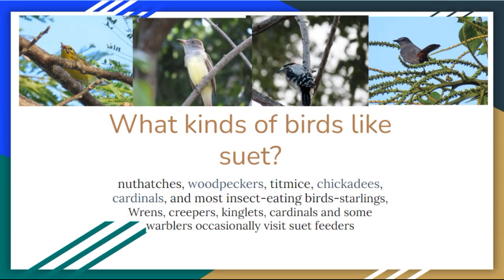Let's talk a little bit about what kind of birds like suet and why you'd want to make your own and all that. So what kind of birds like suet? You're gonna have nuthatches, woodpeckers, titmice, chickadees, cardinals, and most insect-eating birds. Other birds like starlings, wrens, creepers, kinglets, I think I said cardinals, right? Some warblers occasionally as well.